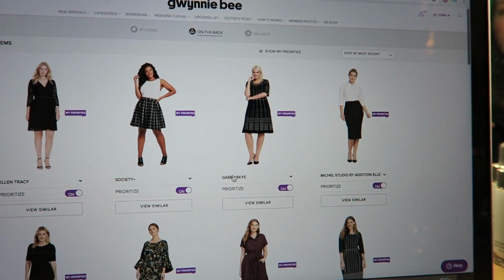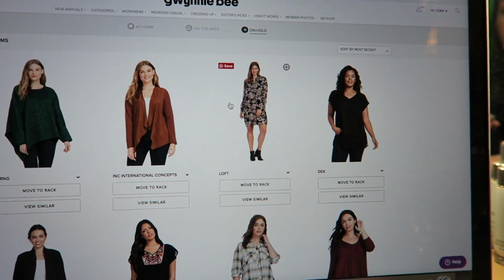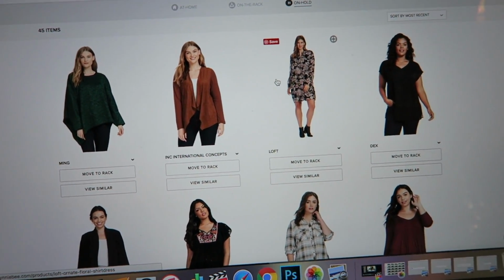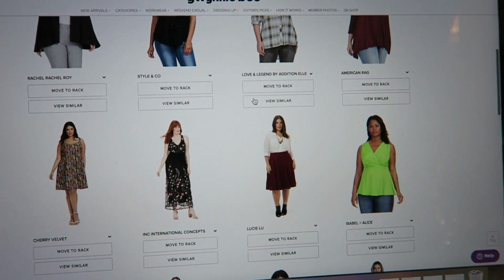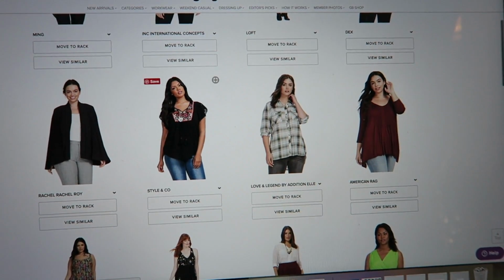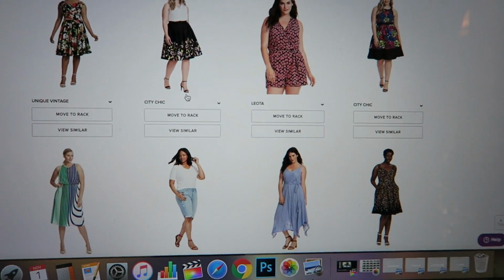There's another function as well I love called on hold. So what I like to do is a couple times a year I will put some items on hold that are more seasonal. So here I have a lot of things that I either just don't want at the moment, or they're like short sleeve or very spring or something like that, where I don't think that I'm going to wear them right now. So I went ahead and put them in my on hold.